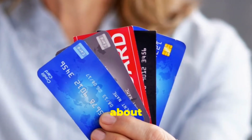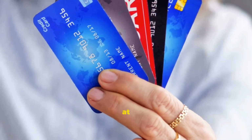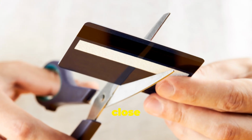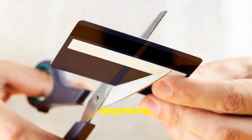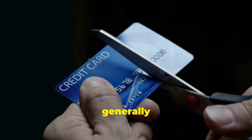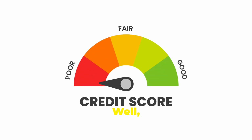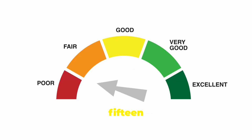All right, let's talk about something that might seem counterintuitive at first: keeping old credit accounts open. You might be tempted to close those old credit cards you never use anymore, but trust me, it's generally in your best interest to keep them open. Why? Well, the length of your credit history plays a significant role in determining your credit score. It accounts for about 15% of your FICO score, which is the credit scoring model used by most lenders.